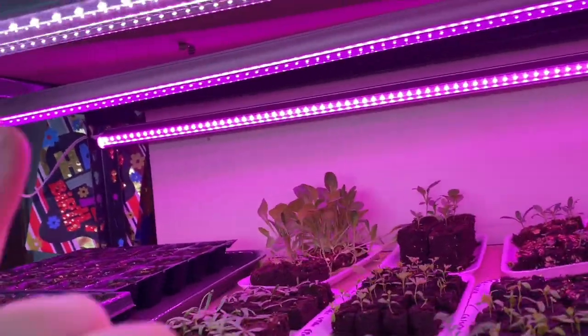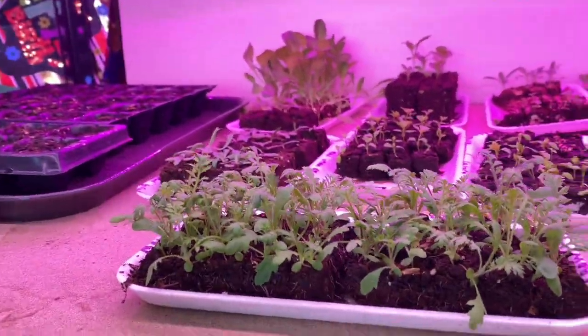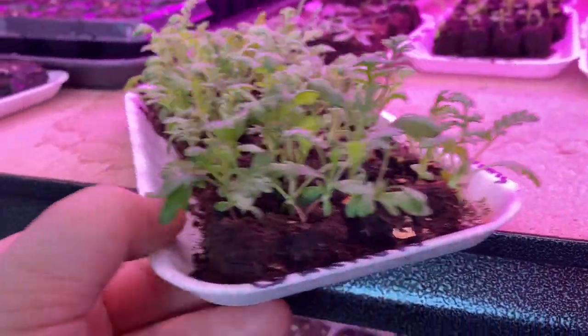I definitely need some more grow lights because my plants need to start getting moved around, and I just don't have enough light for them to not get leggy. I'll show you what I'm talking about here. So I've added a couple lights in here so I can kind of configure this a little bit better. They're doing much better, even though they could be closer to the light.